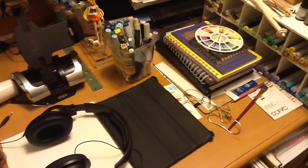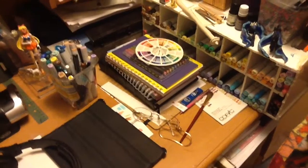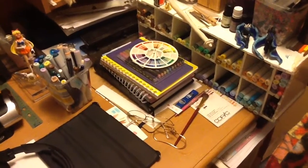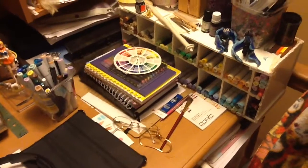Eyeglasses. My little hanlet that you sometimes see me wearing in my art videos. The brush that I use to brush away the eraser dust, and then the pink pencil is where I have my blue pencil lead for.